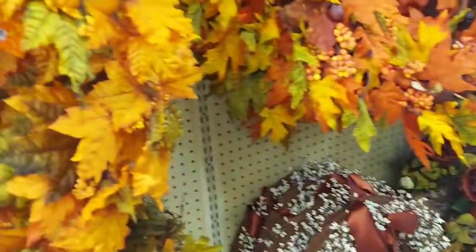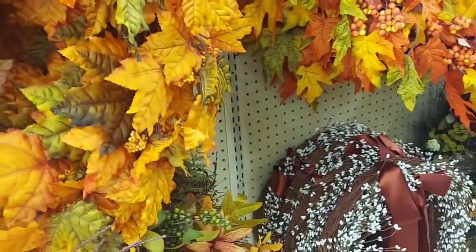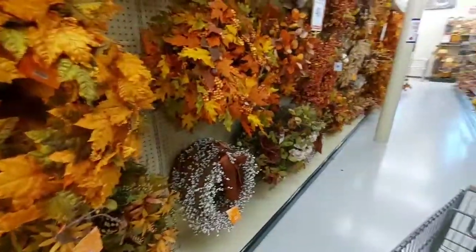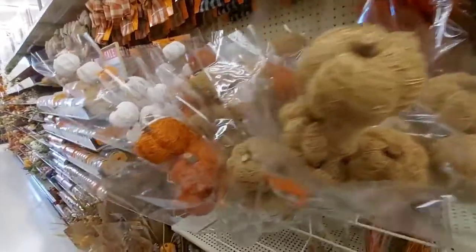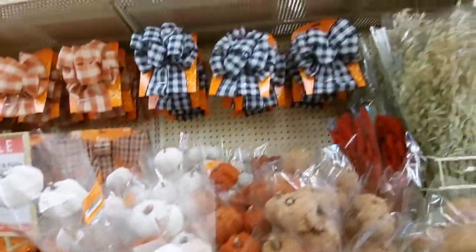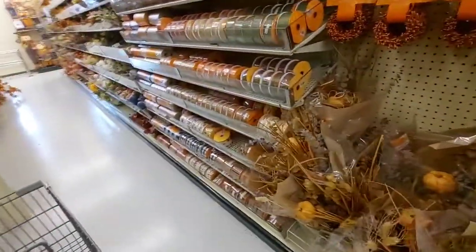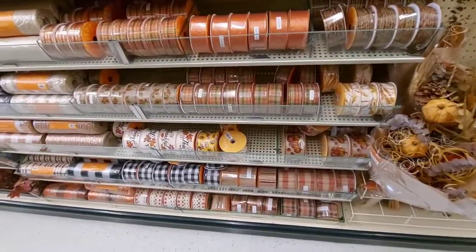Okay, so this aisle here is your wreaths. Different wreaths and more garland. And then you also have your vase fillers here. Oh, look at these ones. How that looks, they got the different colors. You got some bowls. Really cute. Got some ribbon here. Very nice.